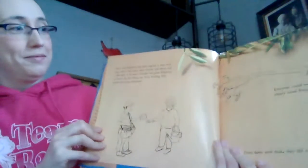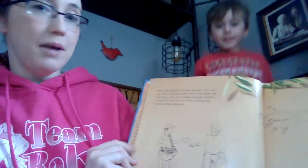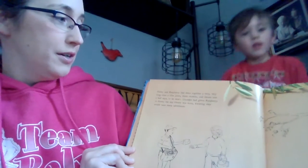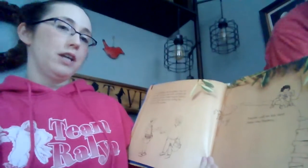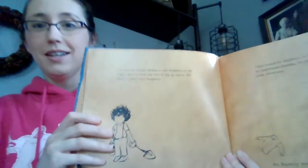Oh, here you go. Henry and Raspberry had been together a very, very long time. 5 years, 3 months, and 11.5 days to be exact. Grandpa had given Raspberry to Henry the day Henry was born, knowing they would have many adventures. Everyone could see how much Henry loved Raspberry. From dawn until dusk, they did everything together. Look at that. Henry, do you see them? They climbed up that tree. They're sitting up there together. He's named Henry and I'm named Henry. Yes, your name is Henry, and the character in the book is named Henry.